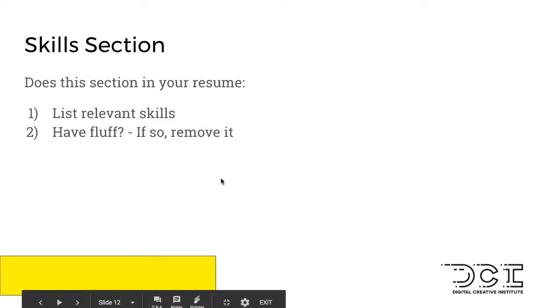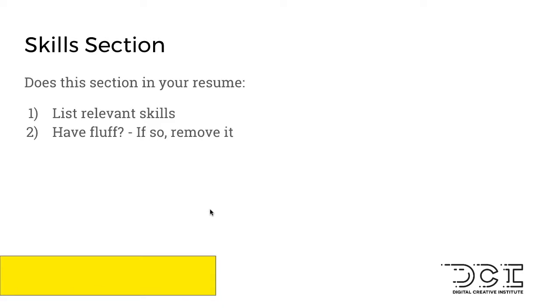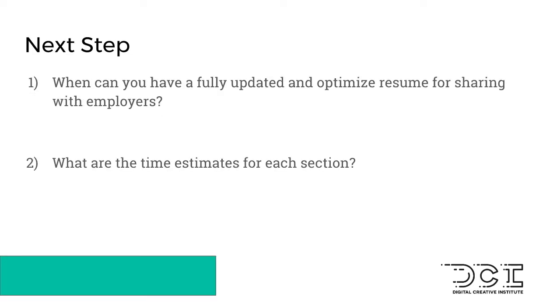Skills, same idea as a while ago. List your skills, and if there's fluff, remove it. Like the Microsoft Office example, and sometimes people put leadership and stuff on there. I think that will come across in your interview, or if you say in your description that you led a team of 5 or 10 people, that comes across. So that's a quick overview.